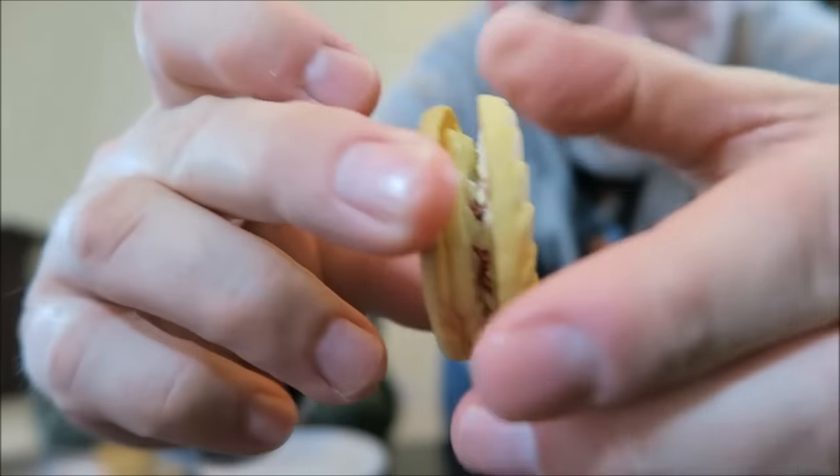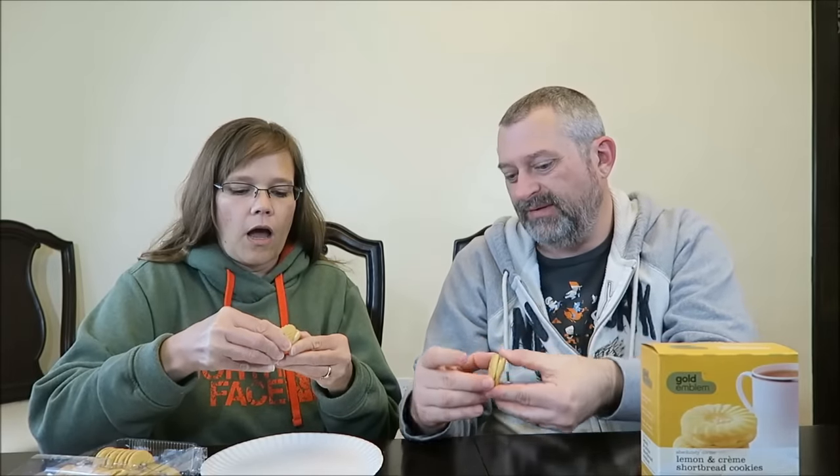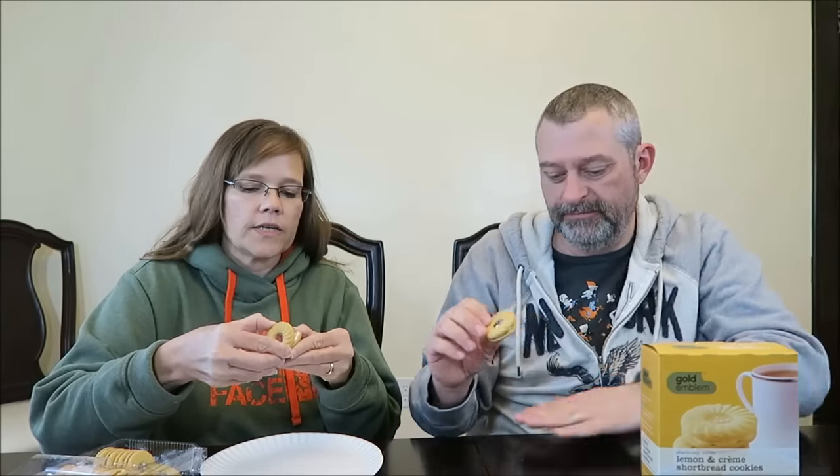The cream is actually in there, but it's held in place by the raspberry, so I can't open any more than that. You have to twist it, but see, the raspberry is like gluing it in place. It is literally like glue. Okay. It's good. Very, very good.